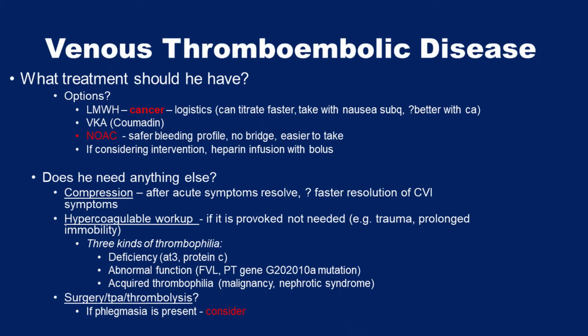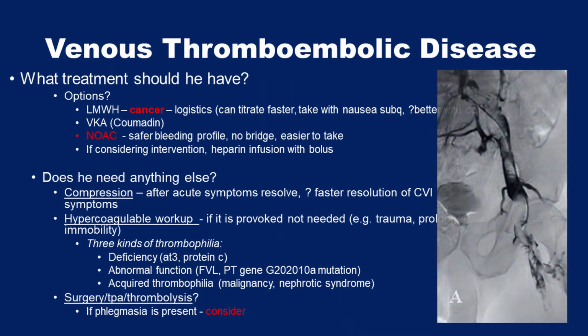Beyond anticoagulation, a hypercoagulable workup often needs to be considered. What I try to do when I triage these patients in an inpatient or ER setting is to get their hypercoagulable labs up front before they get their first dose of heparin, because many of them may even need to be considered for lifelong anticoagulation. Beyond that, then we screen the patients for more advanced treatments like thrombectomy or TPA treatment, with the goal that we're not only relieving their acute symptoms, but preventing post-thrombotic syndrome.